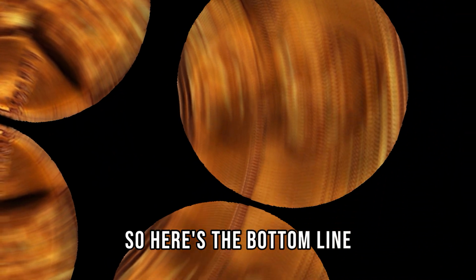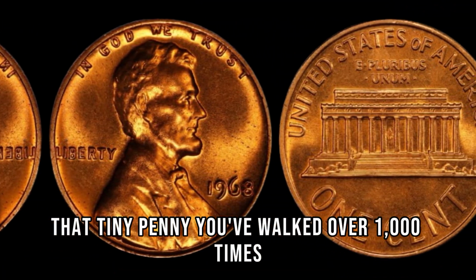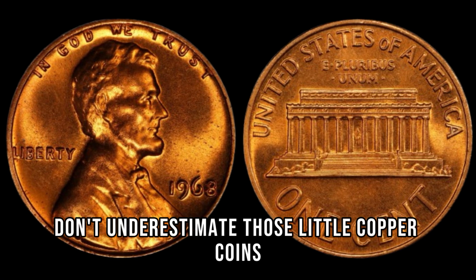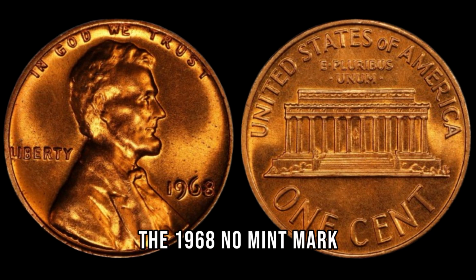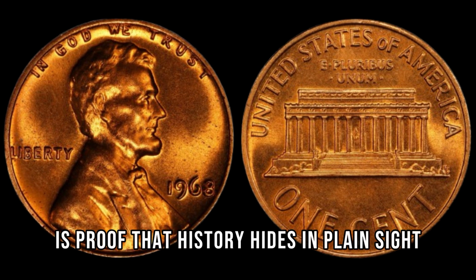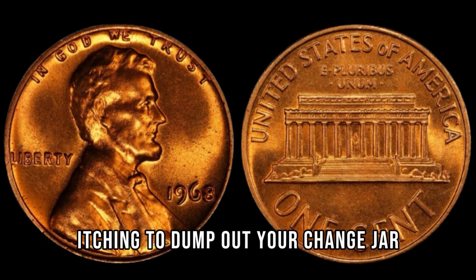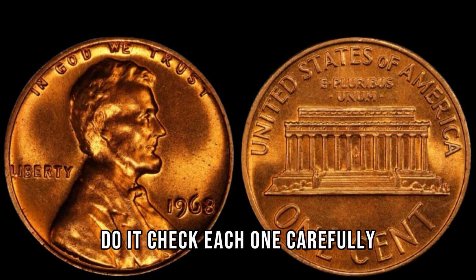So here's the bottom line: that tiny penny you've walked over 1,000 times could be your ticket to becoming a millionaire. Don't underestimate those little copper coins. The 1968 no mint mark Lincoln penny is proof that history hides in plain sight, literally in your pockets. If you're sitting there itching to dump out your change jar, do it, but check each one carefully.